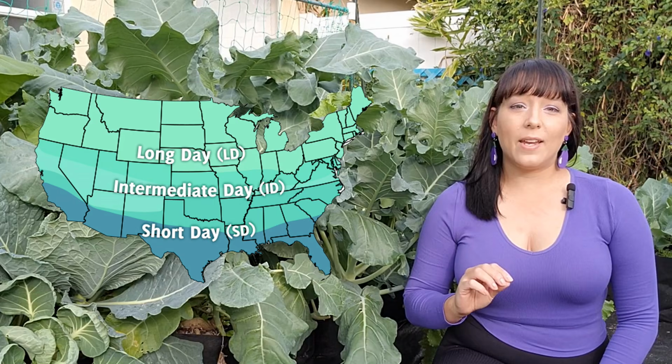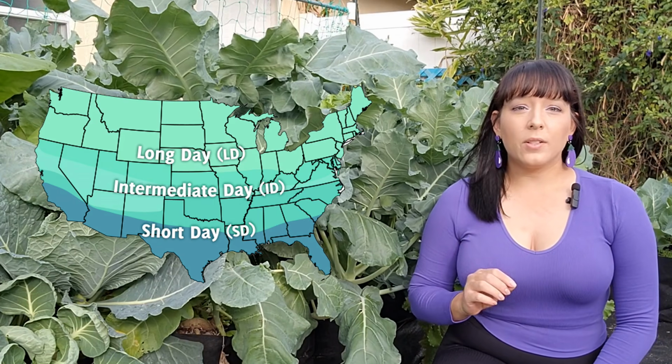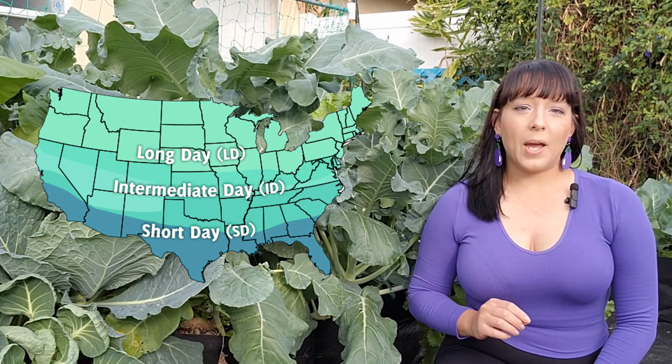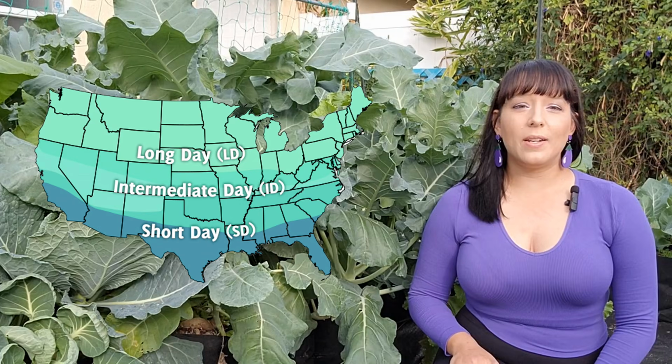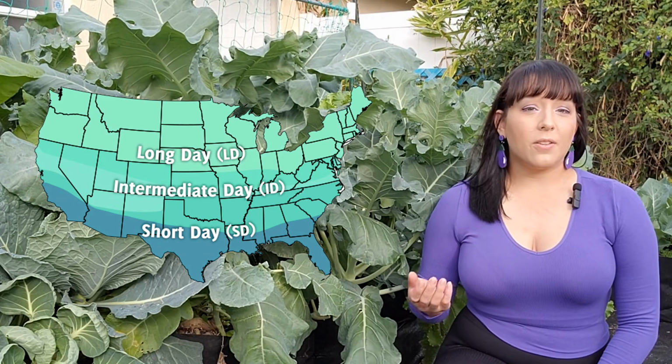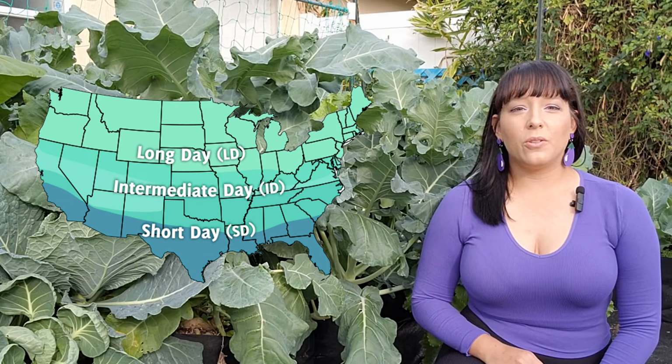The number one tip I can give about growing onions is to make sure you select the correct day length cultivar for your area. Onions are labeled as short day, long day, and intermediate day. Google short day onion maps to look at a color-coded map of the United States and figure out what kind you should be growing in your area. If you're located in the southern parts of the United States, zones 8 and up, you're probably going to have to grow short day onion cultivars like me.